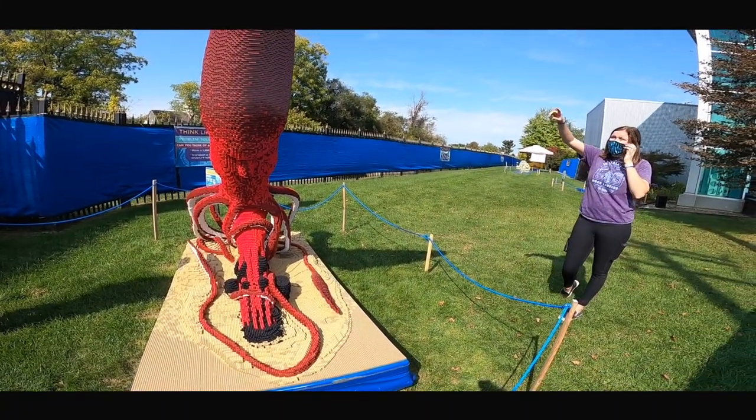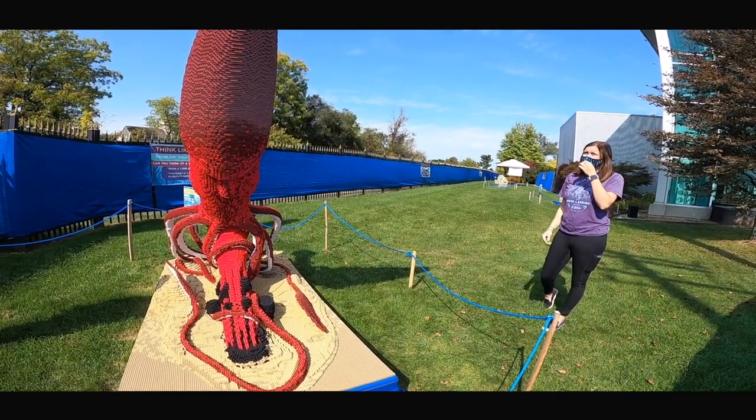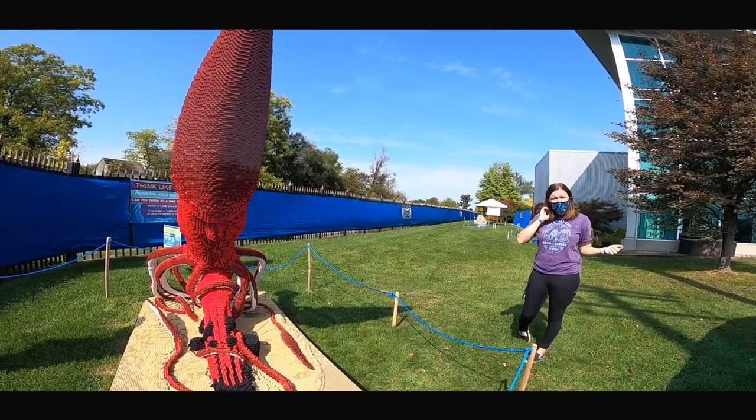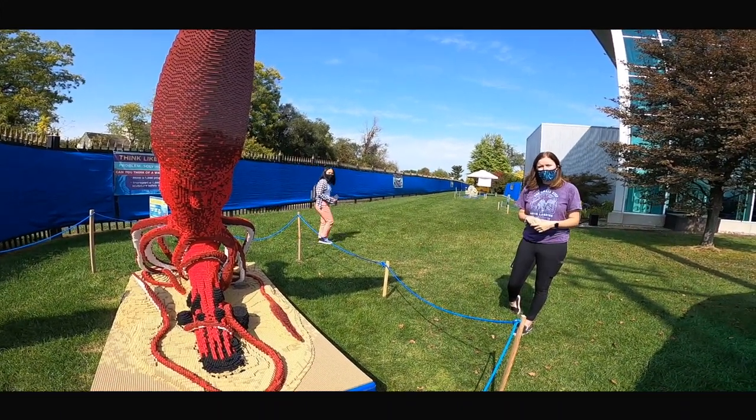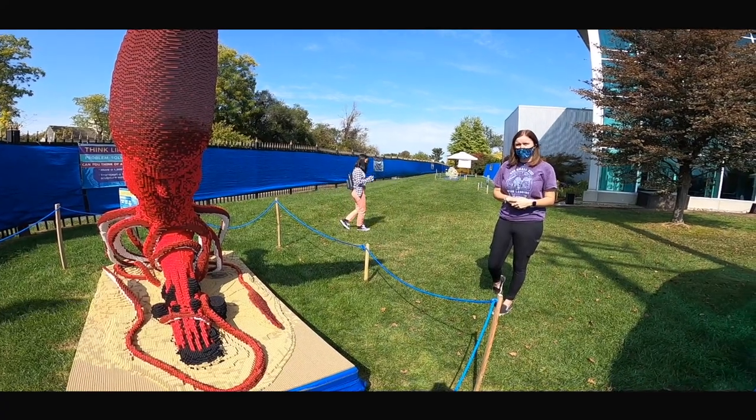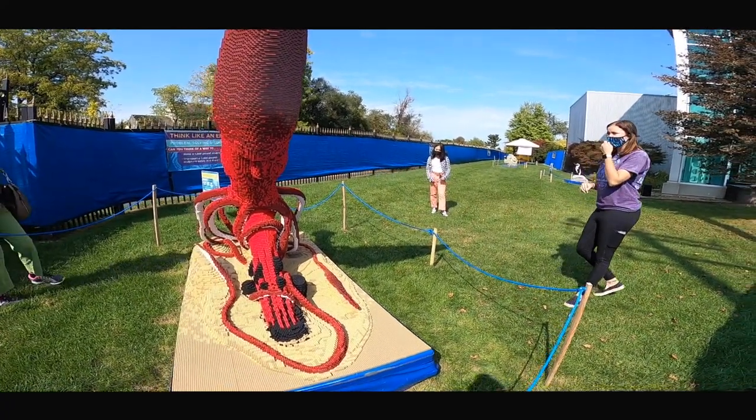This sculpture is 8.5 feet tall, and the actual one can be up to 39 feet long. So that's more than four of these stacked on top of each other, if you want to think about it that way. Yeah. Wow. They're pretty huge.